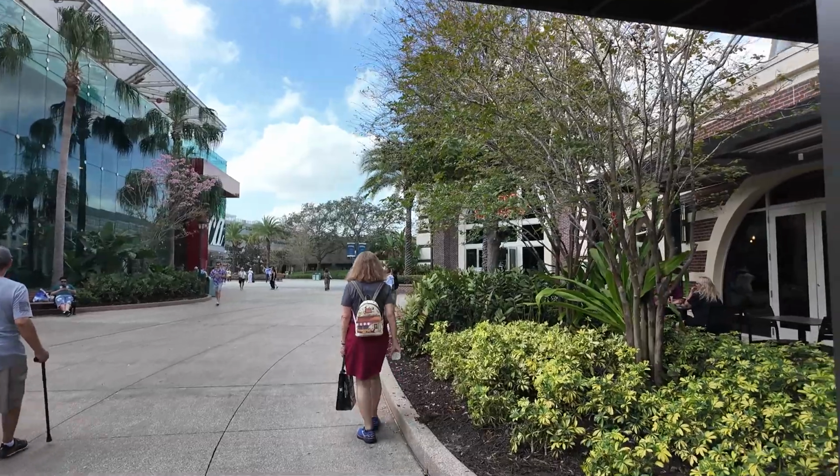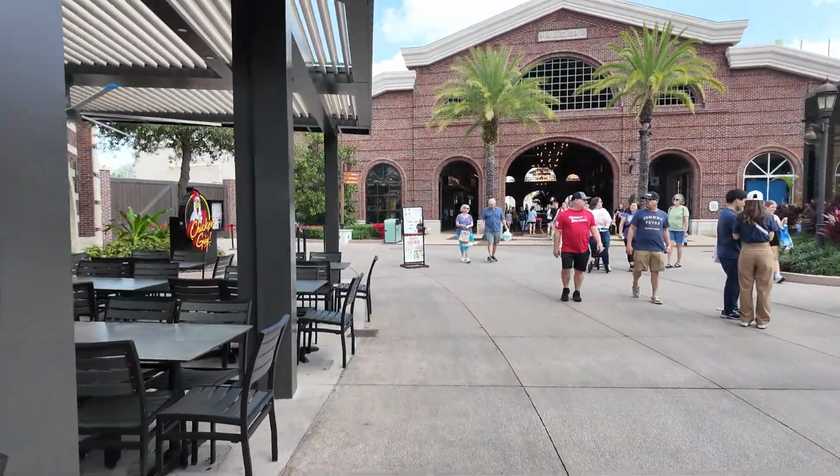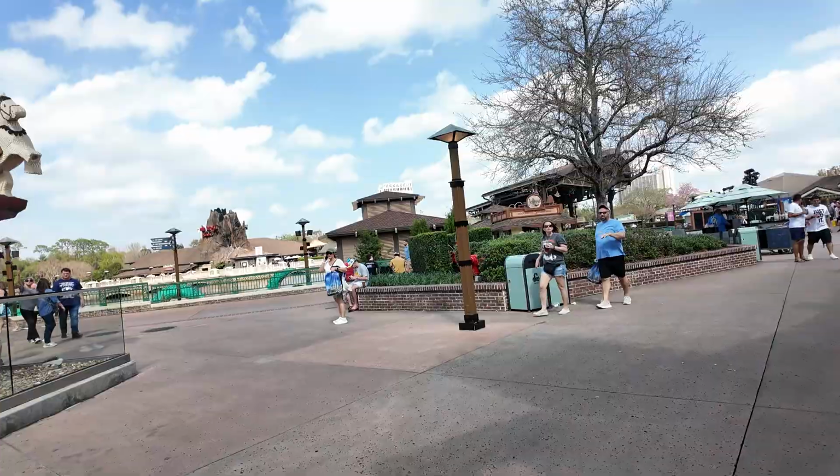So I'm actually gonna turn back around and walk the opposite way, and I'll meet you guys right in front of the World of Disney, because I basically just have to backtrack now. So we're gonna head to that side of Springs. So I'll meet you guys at World of Disney.